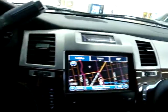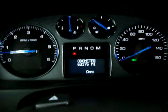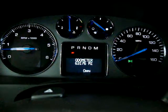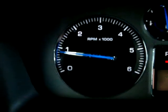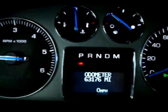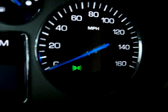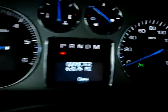Okay, the car has 63,176 miles. Car is running right now. Keep an eye on the left-hand dial. I'm going to rev the engine. 6.2 liter V8. The reason I'm doing that is just so you can see the car's running and idling perfectly, and that there is no check engine light on, no airbag light, no service engine soon, no maintenance soon, nothing like that. The only light that's on there is that green little light, which is General Motors daytime driving lights.